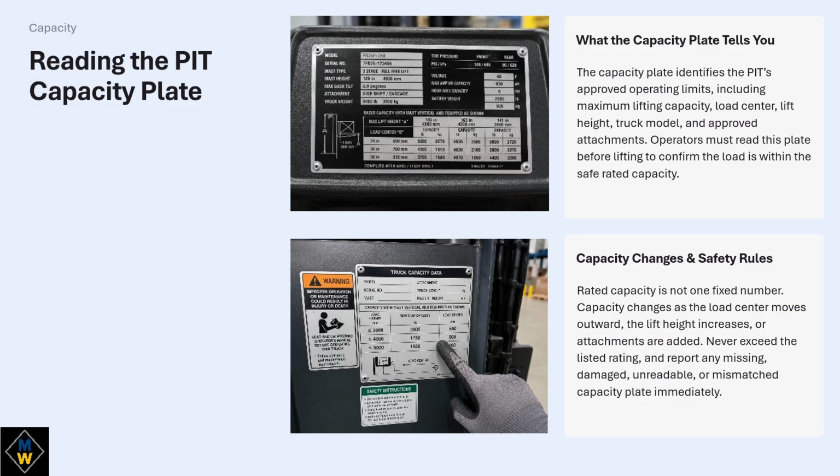Capacity is not a fixed number. This is the concept most operators get wrong. The number on the capacity plate is the maximum rated capacity under ideal conditions, meaning the load center, lift height, and attachments all match what's listed on the plate.